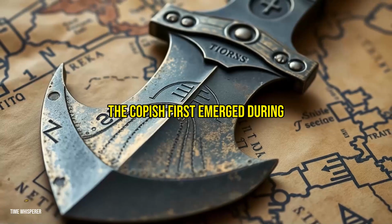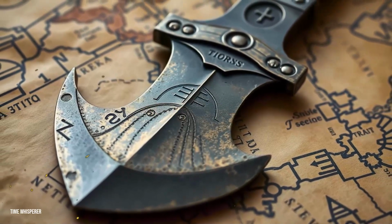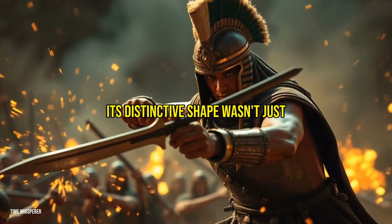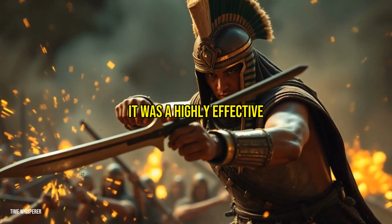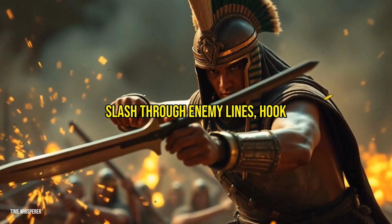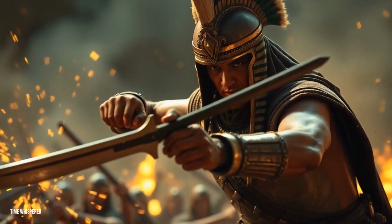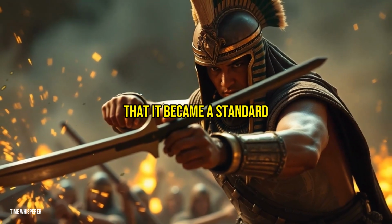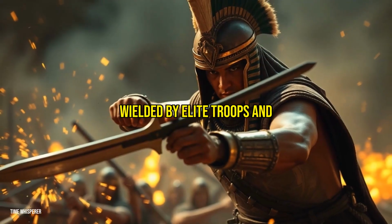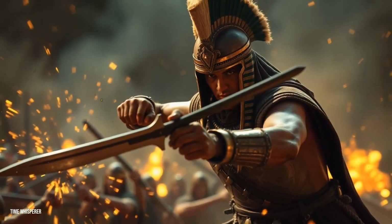The khopesh first emerged during the Bronze Age, around 2,500 years before the Common Era, and quickly became a symbol of Egyptian military might. Its distinctive shape wasn't just for show. It was a highly effective tool in close combat. Soldiers could use it to slash through enemy lines, hook weapons, or even deliver devastating blows to armored opponents. The khopesh was so effective that it became a standard weapon for Egyptian warriors, often wielded by elite troops and pharaohs themselves, who saw it as a symbol of their authority and divine protection.